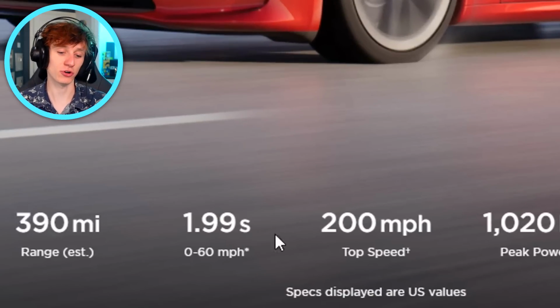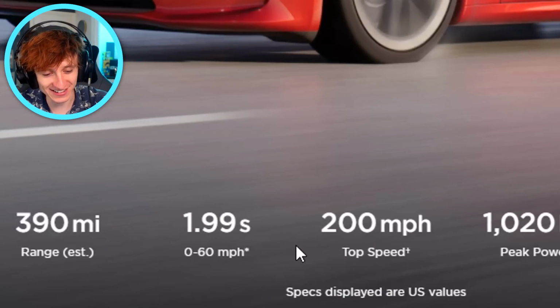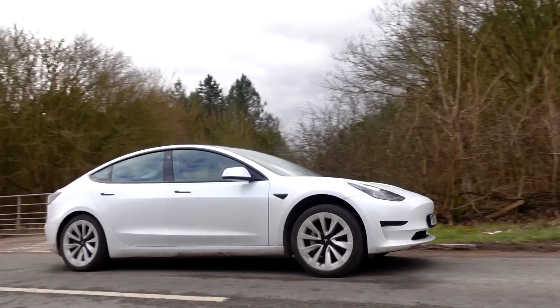This is pretty mental though. 1.99 seconds 0 to 60. That's ridiculous. My Model 3 right now, since purchasing the acceleration upgrade, it could do 0 to 60 in 3.7. And that feels ridiculously quick. This is a recent 0 to 60.